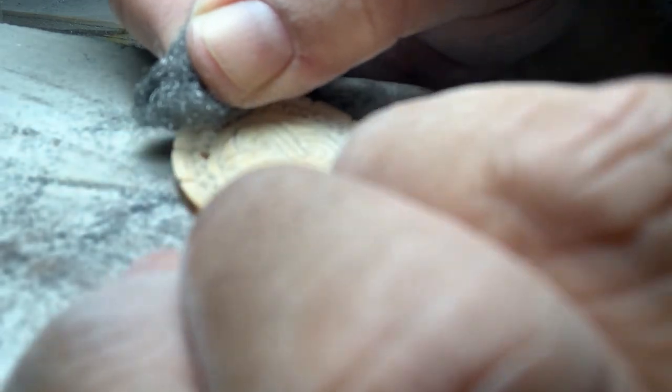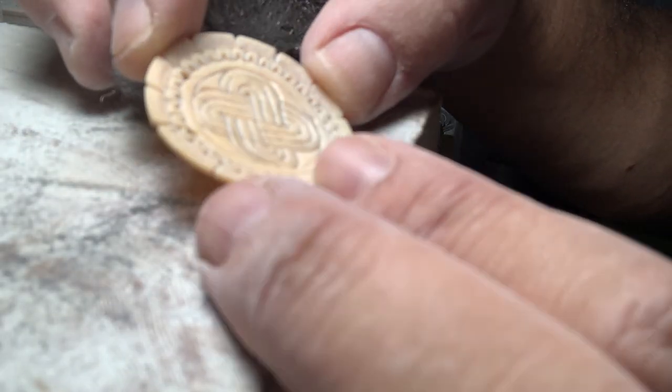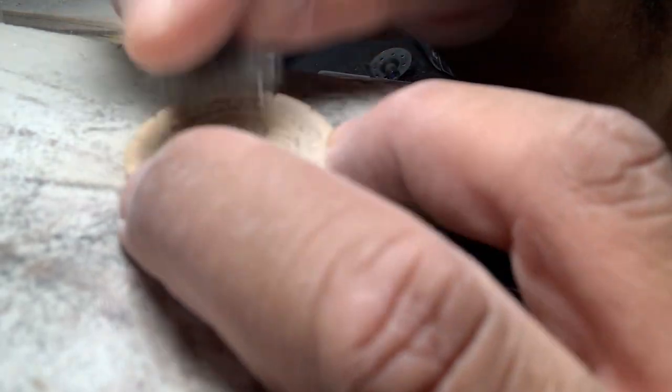I'm going to go around this edge with the steel wool as well. This helps the shell not get caught on clothing or, if you're wearing earrings made out of shell, you do this a lot so it doesn't catch people's hair. It makes the edges smooth so that they don't catch. So now that's also removing a lot of the pencil mark.